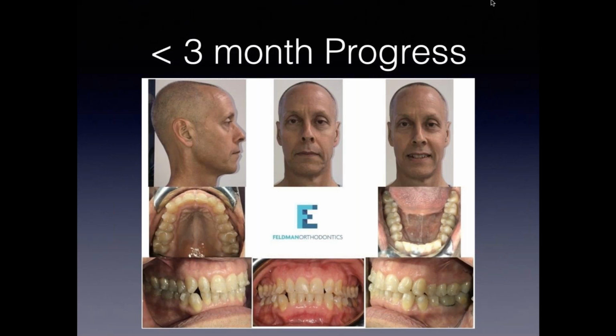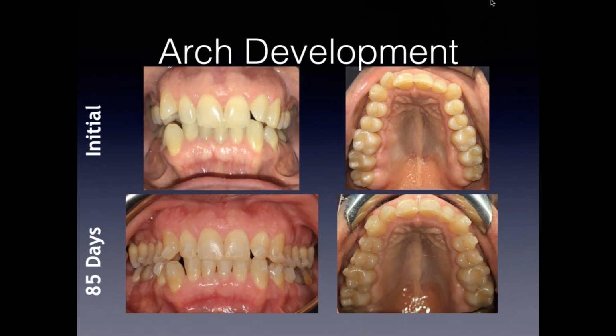I think this was 85 days. So looking at the initial versus the end, you can see, sorry, at the 85-day mark, how much expansion we got, the bite opening. Look at the canines, look at the laterals. So tons and tons of change. The V-Pro was huge because he's not actually biting on all his teeth when he closes. So we want to make sure that all those teeth are getting engaged into the aligners. So just looking at that change is dramatic and profound.